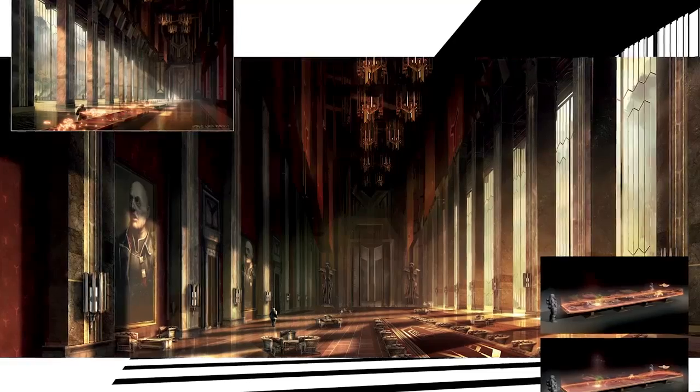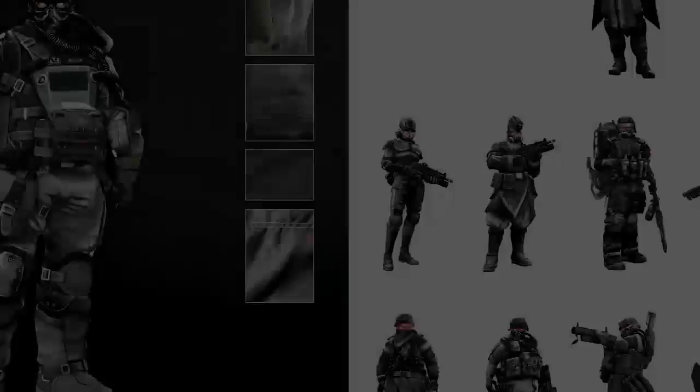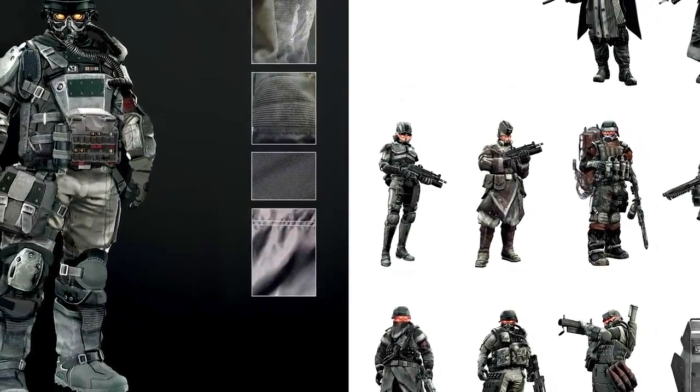What we didn't want to do is basically just go through all the games in chronological order. We wanted to look much more at specific elements like the architecture or the outfits of the Helghast, and how the look developed over the games, of course, but also which ideas came into play and how the universe changed over time.